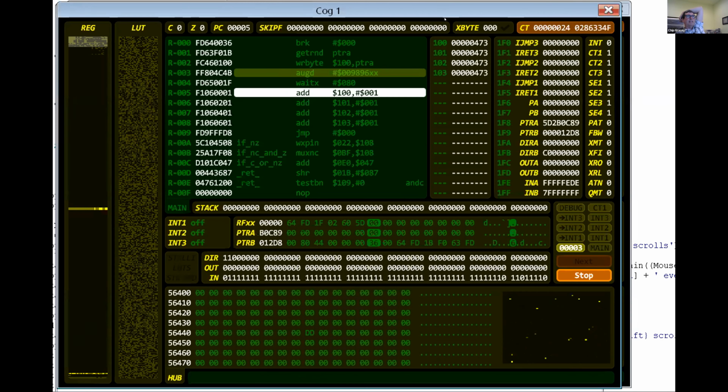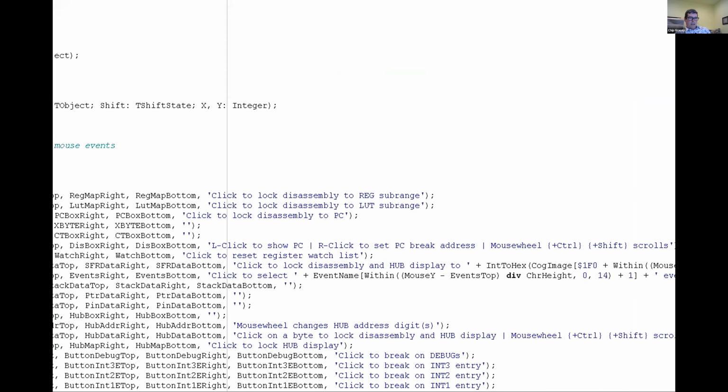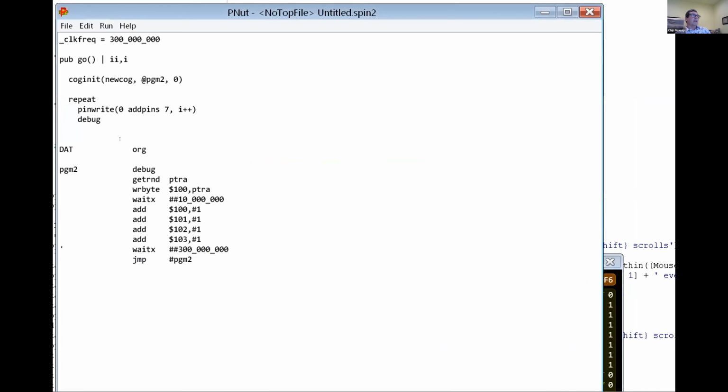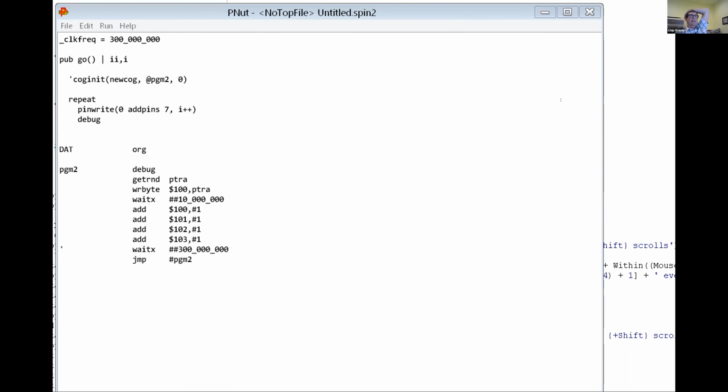In fact, let's do this. Let's go back to this window, actually back to the source. Let's see, here we are. I'll not launch this other program. So we're just gonna run the spin code, right? This is all that's gonna execute right here. So it's gonna hit a debug interrupt each time through the loop. So Control F10, I'll run that. And here we are.